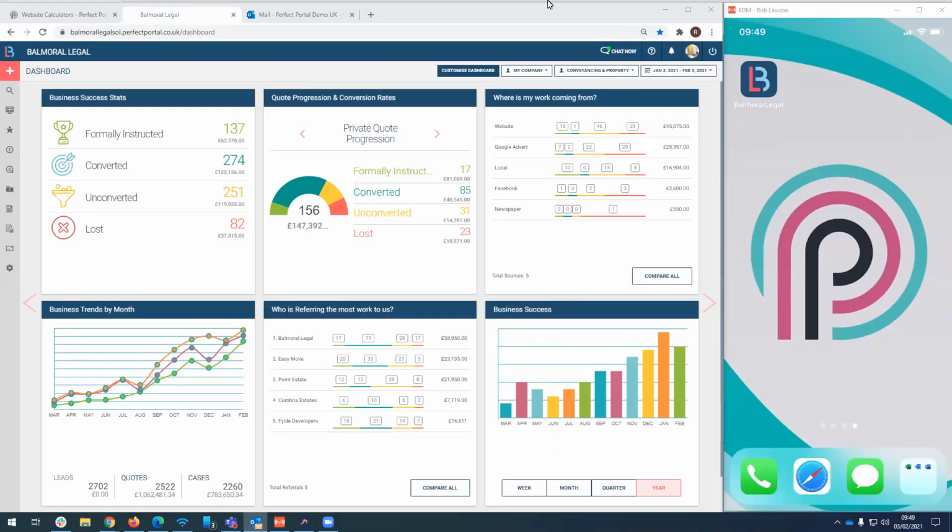Yes, today I'm going to run through a brief presentation of the onboarding process through Perfect Portal and through our integration with our integration partners, InfoTrack. You'll see this a lot today. Balmoral Legal here. This is my very regal sounding demo account, so you can see the dashboard there, and you can also see the branded app for Balmoral Legal across there.